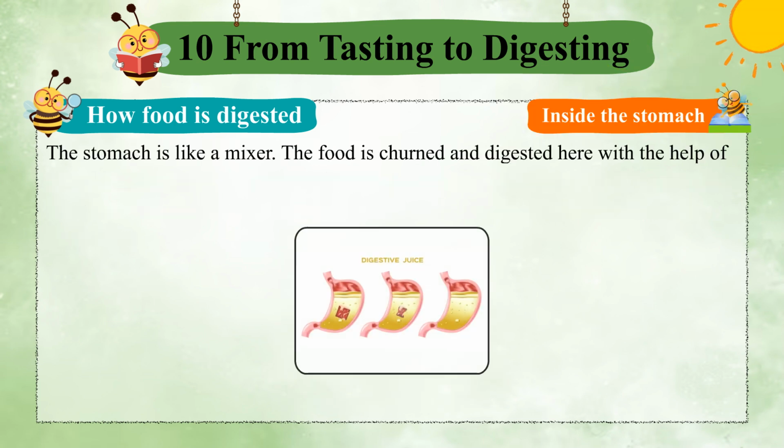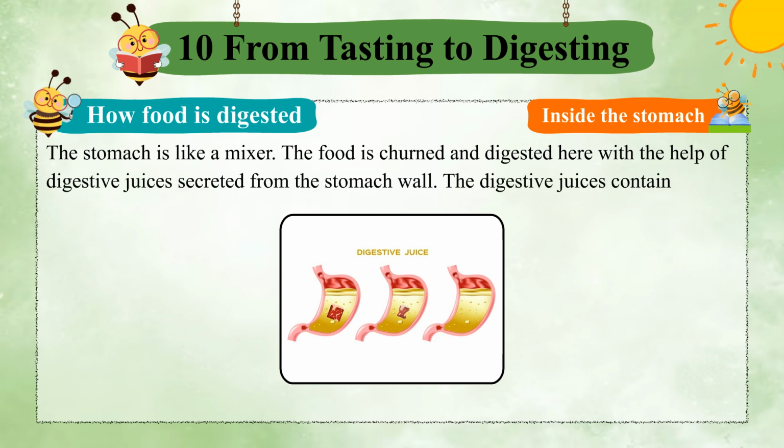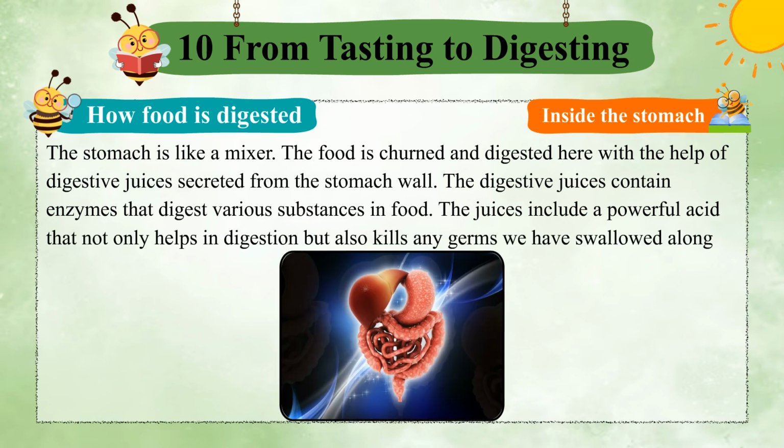Inside the stomach. The stomach is like a mixer. The food is churned and digested here with the help of digestive juices secreted from the stomach wall. The digestive juices contain enzymes that digest various substances in food. The juices include a powerful acid that not only helps in digestion but also kills any germs we have swallowed along with the food.